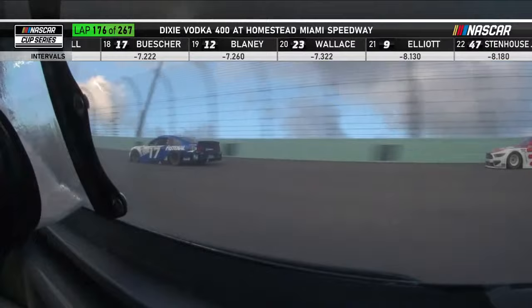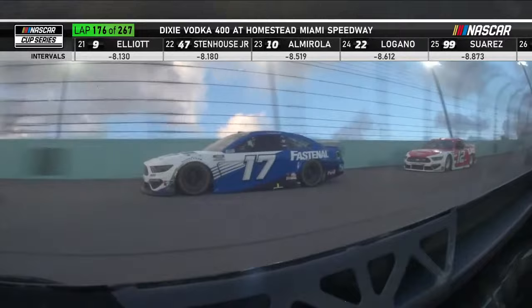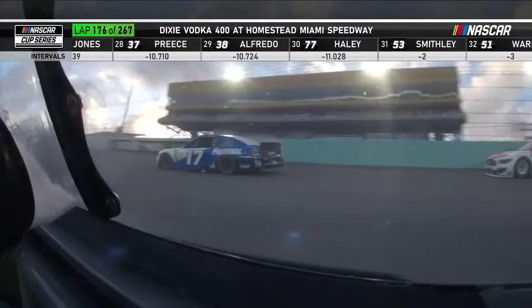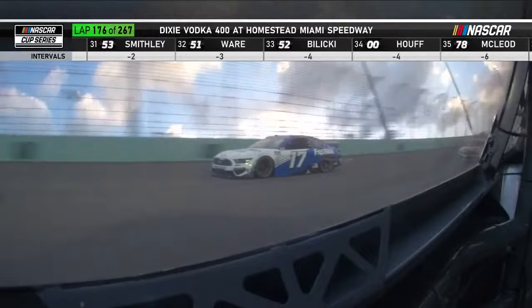Look at the 22 of Logano. He's 24th. Well, remember, Buescher stayed out. He didn't get tires. And if you're going to stay out, you've got to get a great restart. He bobbled in the middle of turns one and two, lost some positions there. Then he's in the middle, three and four wide. At that point, you're just going backwards. We've seen some other cars also doing the same thing.